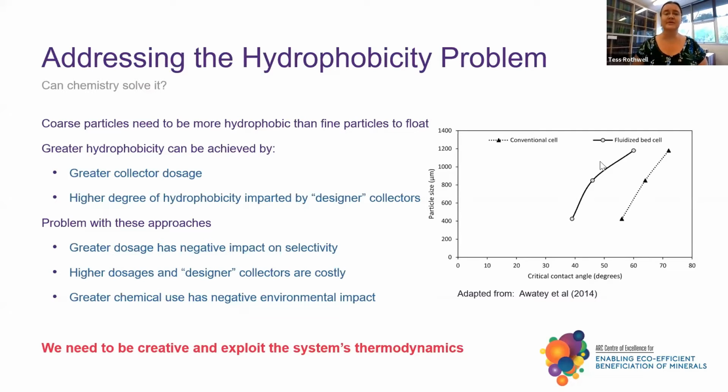And how can we do this? Well, quite simply, we could increase the collector dosage, or we could use designer collectors, which would effectively improve the particle hydrophobicity, but it comes with problems. If you increase your collector dosage, that's going to have a negative impact on your selectivity. And then the higher dosages and designer collectors are also significantly more costly, not to mention the environmental impact of using more chemicals.